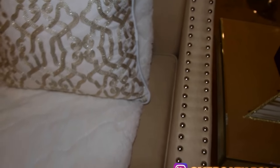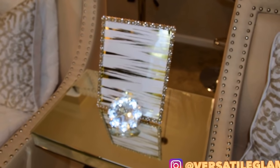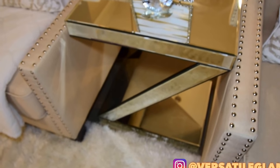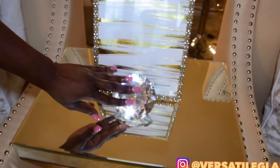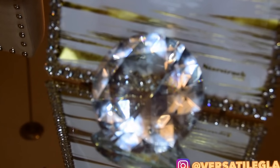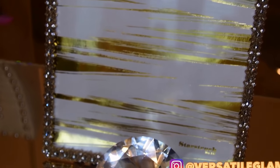All right, and in between the accent chairs, I have this beautiful mirrored furniture. I actually ordered it from Amazon.com. It's also available on Wayfair. I will try to find that link and also leave that below if you're interested. This beautiful diamond crystal, I got this from HomeGoods as well. It was $12.99. And this picture frame actually came just like so. I did not even remove this. This is also from HomeGoods.com. I don't remember the price, but you know that it's affordable.